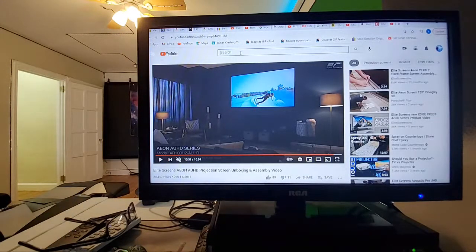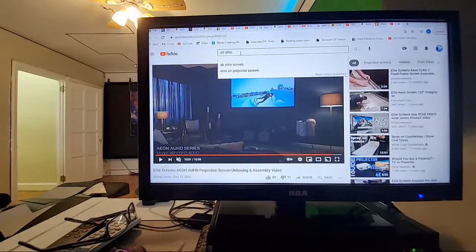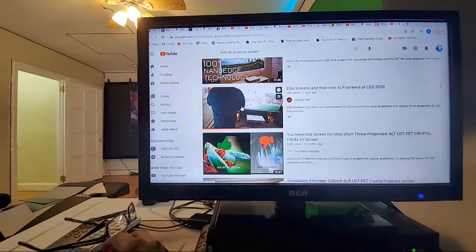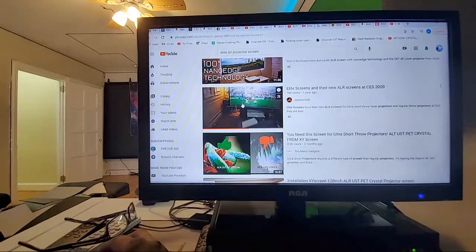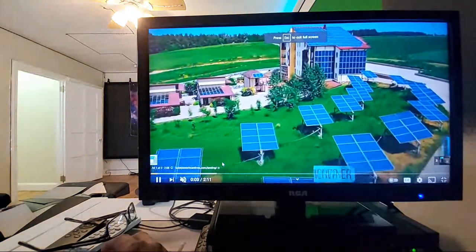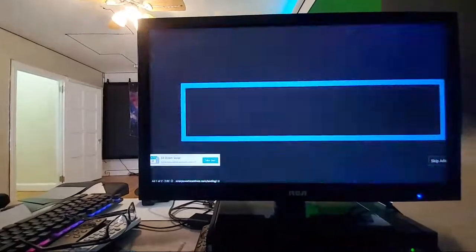My personal favorite I like to go through is ambient light rejection screens, to see if you're actually getting what you're paid for. I want to check this out real quick. They had this demonstration at a showroom where they were showing off their screens. Here we go, this is my personal favorite right here. If you're at the CES 2020 awards and your environment is this dark, it should never be this dark if you're displaying projection screens. You can check it for yourself. It should never be that dark. And mind you, I'm in this environment right here, right?